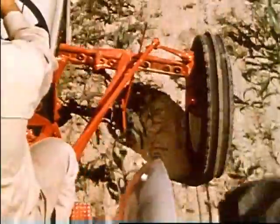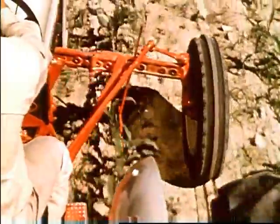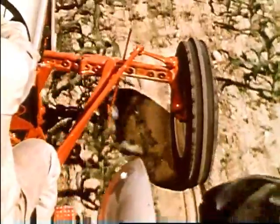Yes, and you can see better on this tractor, and it's easier to see your work. The tapering lines of the streamlined hood give you plenty of row vision.